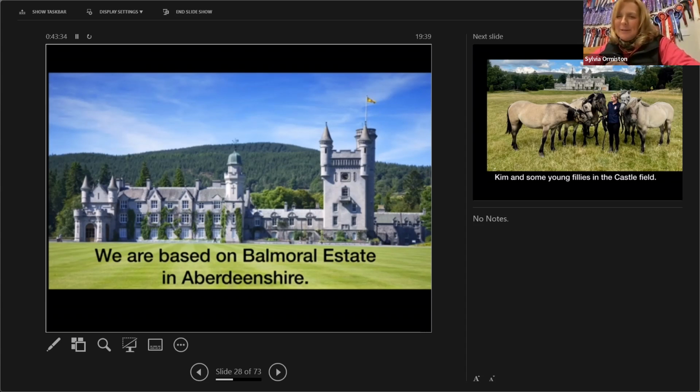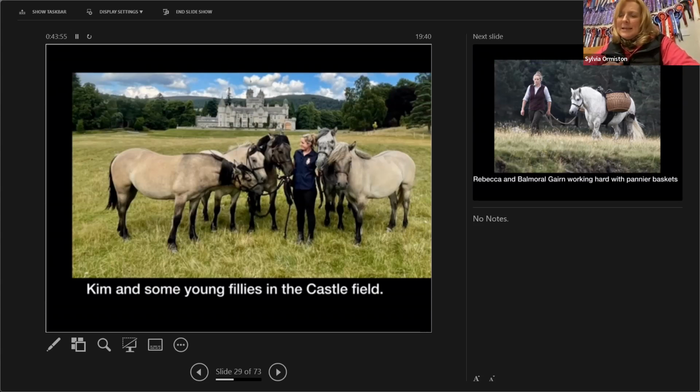So just a quick picture of the Queen's lovely estate, the castle at Balmoral, and we are very blessed to have the chance to work here, and we'd like to share our blessings by showing some lovely pictures. In the next image, you'll see Kim with a lovely bunch of young fillies in the front of the castle, and these are just a bunch of young fillies that are up and coming into the working group and also into the breeding group at some point.